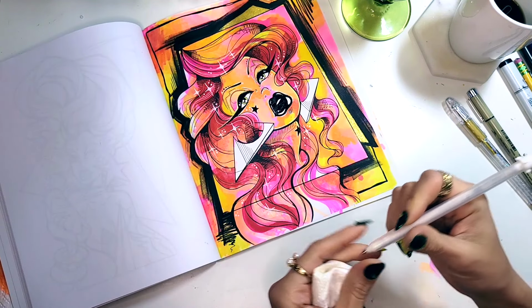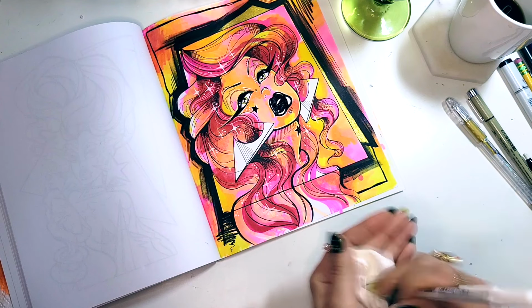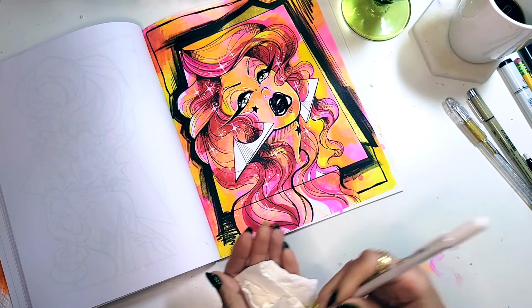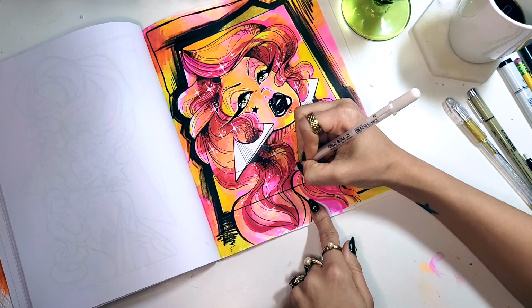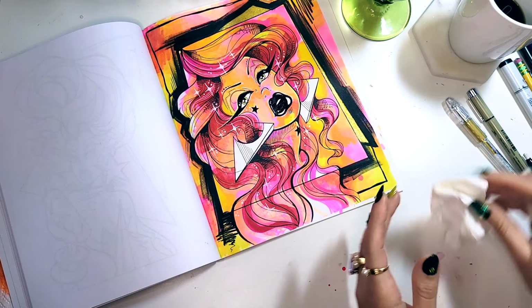Is this pen dying or what? I'm telling you, I don't like these white gel pens. They're okay, they're just not that great.